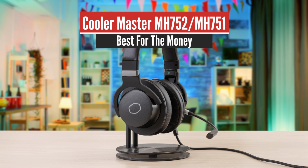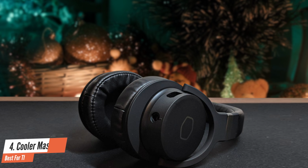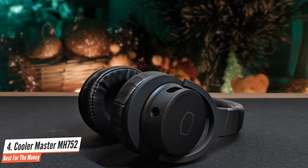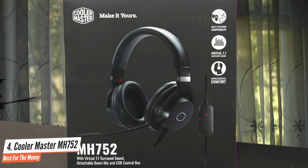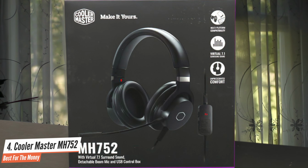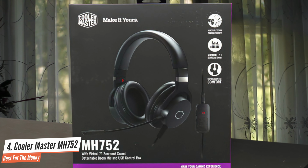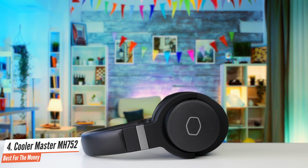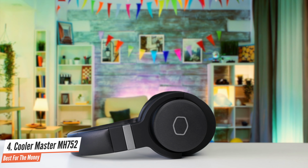Number 4. Cooler Master MH752. Best for the money. Cooler Master may not be the biggest name in gaming headsets, but its new MH752 headset aims to be a comfortable, good-sounding headset without some of the unnecessary features gaming headsets often include, such as RGB lights. For less than $100, you get a well-built pair of headphones with a detachable boom mic for cross-platform gaming, along with a USB amplifier with virtual 7.1 surround sound for PC and Mac.